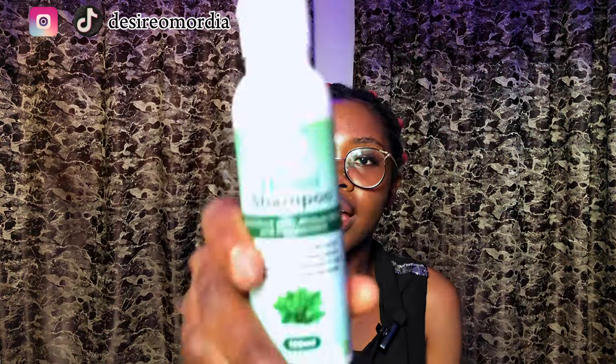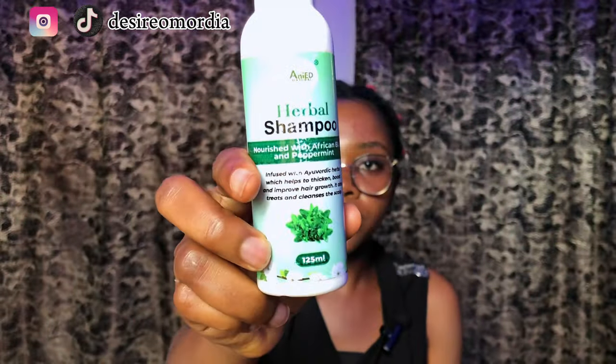Another shampoo, the Anid herbal shampoo. This product is actually very nice and it is a herbs-infused product, and this is a black shampoo. Let me try and see if I can open it. I don't know if you can see inside, but this is, oops, the content has gone, because I've used it to wash my front.